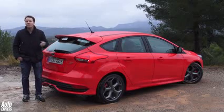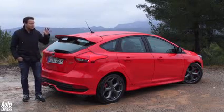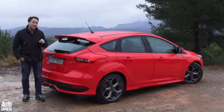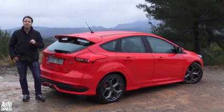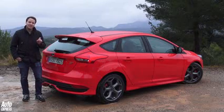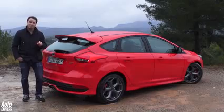Personally, well, I'd go for the more powerful petrol, of course, but there's absolutely no shame in going for the diesel. But may I suggest, if you do, that you spend an extra £1,000 and go for the estate version. Then you'll have yourself the perfect, fast, fun family transport.